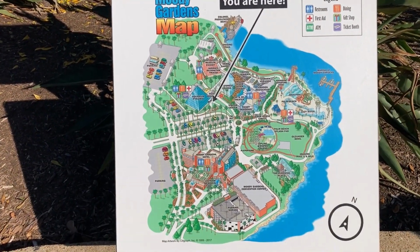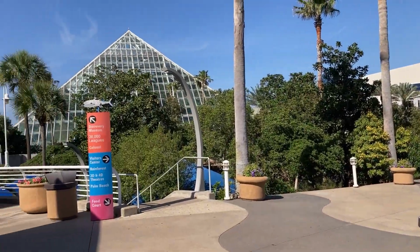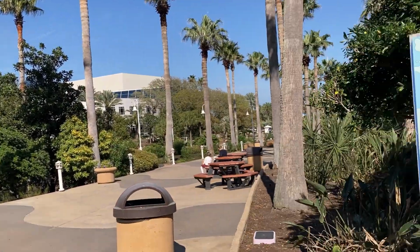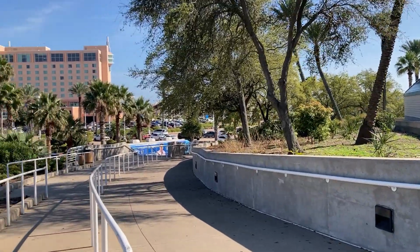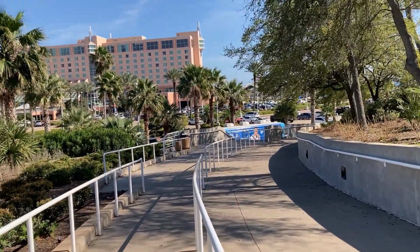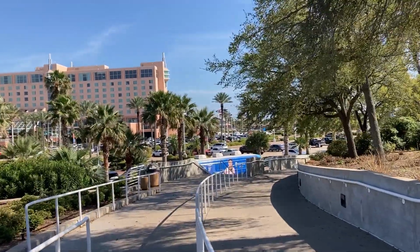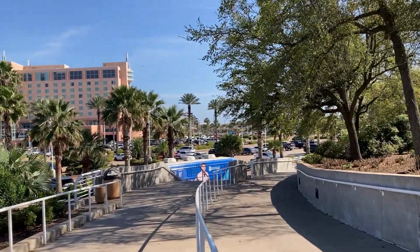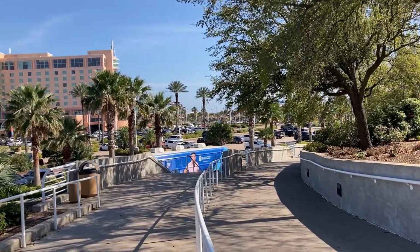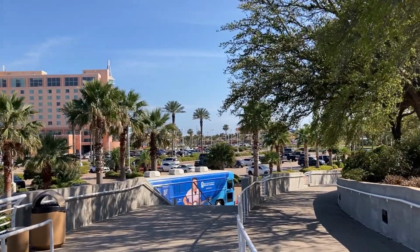I'm here at Moody Gardens. It's been a wonderful, wonderful day. We've had a lot of fun watching the penguins, sitting in the main ocean view tank and the Rainforest Pyramid. We've had a great day, and all told we spent about 2.5 hours here, but it was just a great day.